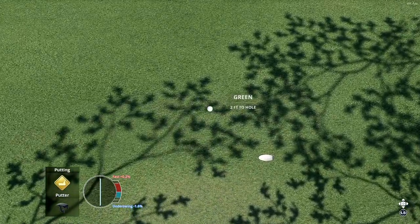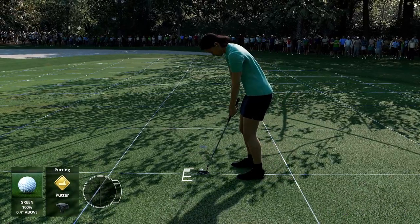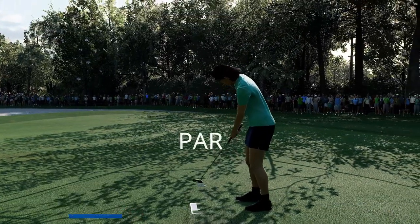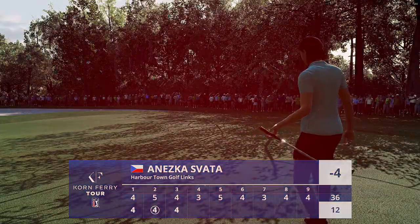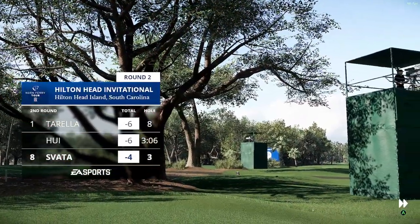Yep, not bad. Had to put a little extra into that one, but got it there. That's a pretty good effort. So that, safely in, it's a par here at the third. And she'll remain two shots off the pace.